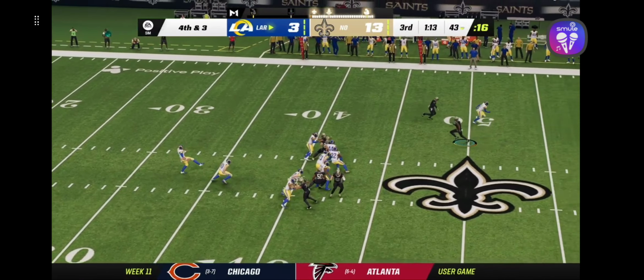Off the fake to Akers, here's Stafford. Oh, a hit. He lost the football. Stafford puts it on the ground. The Saints say they have it, and they do. And I don't know that that fumble's going to matter a whole lot. You look at the deficit here in the 4th. It doesn't matter. The coach on the sideline is still scratching his head.